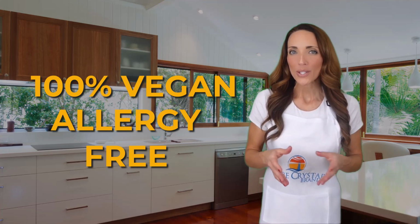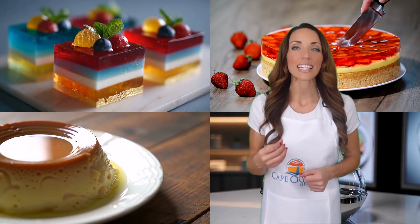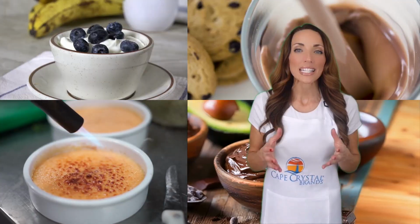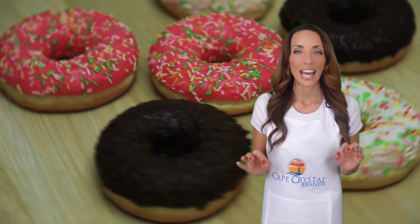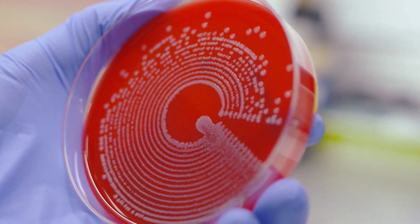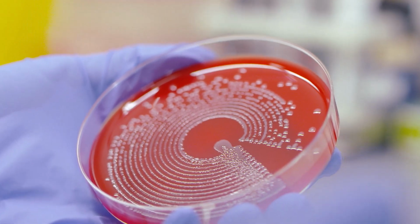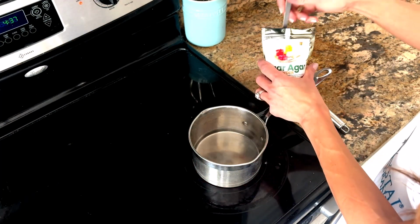So where do we use agar agar? The applications are endless. In the kitchen, it's used for jellies, custards, cheesecakes, and even modernist spheres. In the food industry, agar helps create dairy alternatives, confectionery, and clear fruit glazes. And in the laboratory, agar is even used as a growth medium for microbiology research. Talk about versatile.